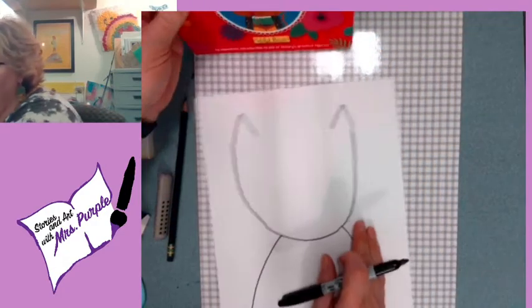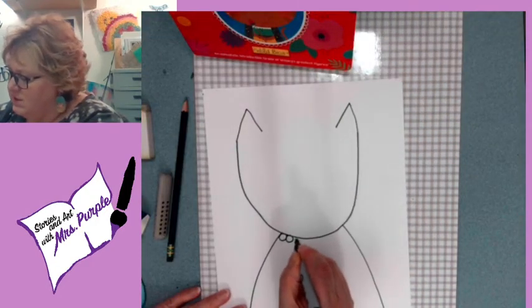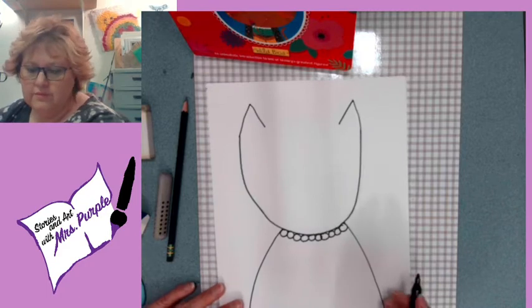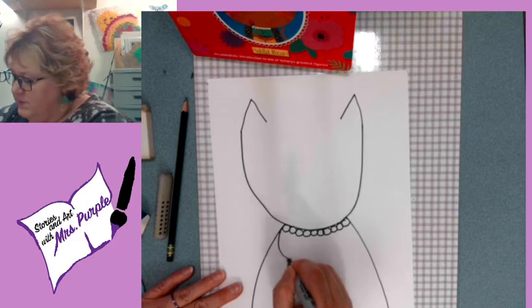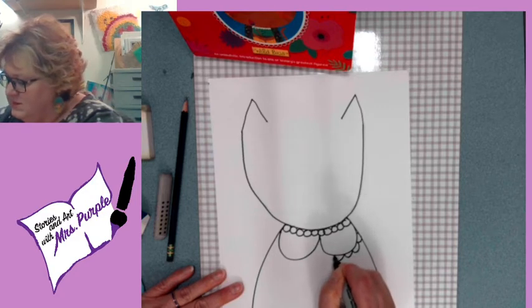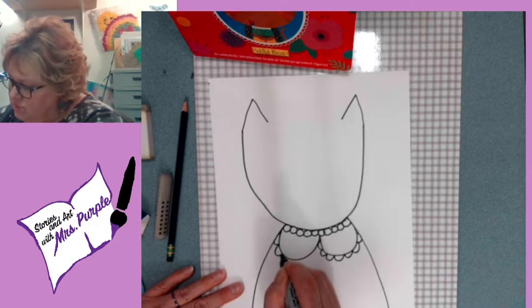So cute. I'm just going to draw the pearls again and give her a little collared shirt. So I'm going to draw some pearls. Pearls are circular, so I'm going to draw some pearls right along her neck. There we go. And then I'm going to do the whole little collar thing. So I'm going to give it this. And then just to make it more interesting, I'm going to put a little scallop line. Like I said, this is your picture, Frida Catlo, so you can draw however you want.